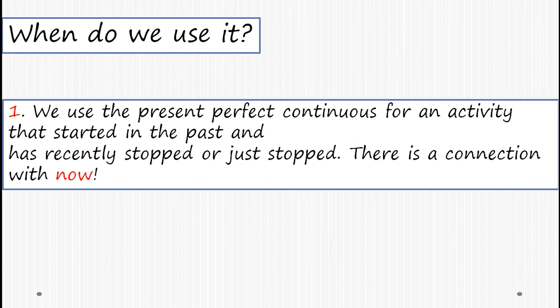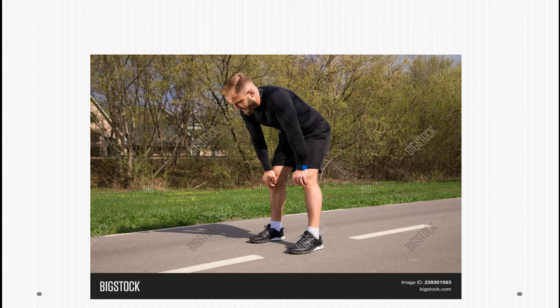توقفت للتو. مثل المثال مالت الأرض الرطبة. The ground is wet. So the rain has just stopped. The activity started in the past and it has just stopped.